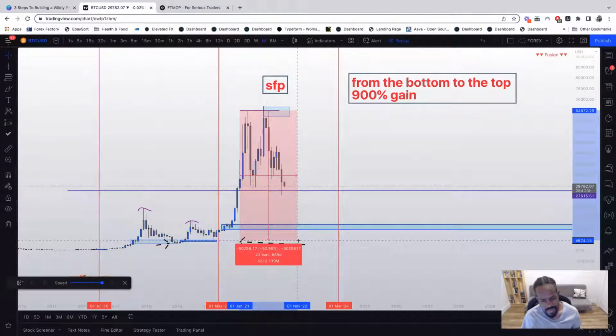And then I'm going to flip it around again. Let's do it from 60 to 5, and let's look at how beautiful math is in our favor on planet Earth in 2022 during the greatest transfer of wealth in human history. So if I were to put $100 at the very top of this, I'd be down $92, 92%, if it were to go to $5,000. But if I were to take that same $100 and I bought it at 5K and the price got to 60,000, I'm up 900% on that same move.